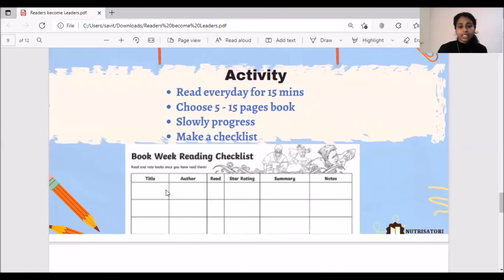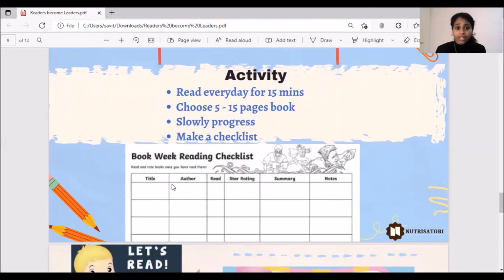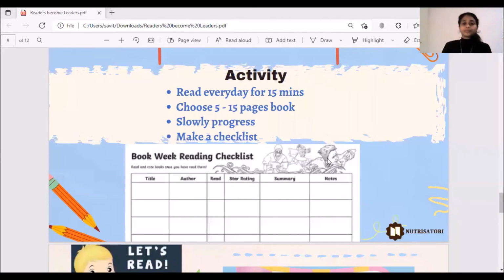See, in this checklist, I've given information like title, author, and star rating. For example, you need to give a title for that book. The title of the book you need to write. So the title of the book is very important, along with the author name, and you can give the star rating. For example, if you like that book really well, and the story is really good, you can give 5 stars.